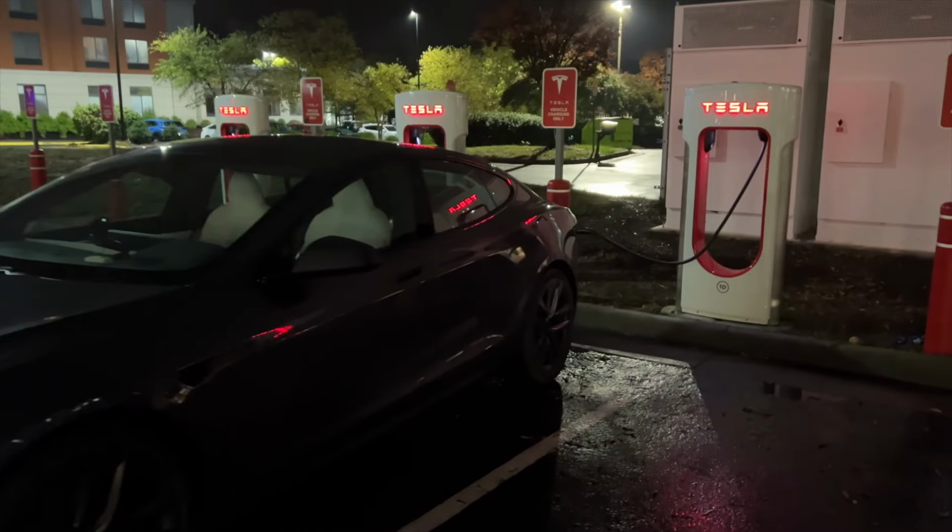We need to pee again. I just checked my app though. It's charging at like 900 miles an hour right now, which is insane. Fast charging's kicking in. It said we should be here for about 20 minutes. It has only been 5 minutes. It's already charged 45 miles. That's like nuts. We just came out of the bathroom. That's wild. It's pretty loud right now. It wasn't like this yesterday. Oh, it's from here. It's the charger.